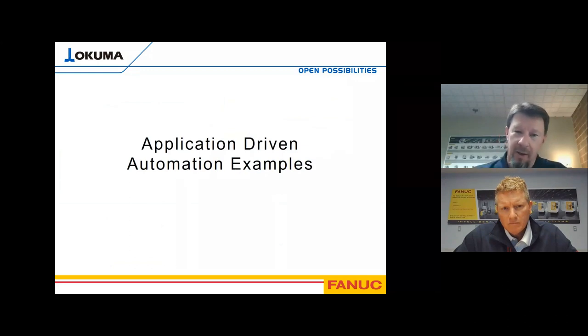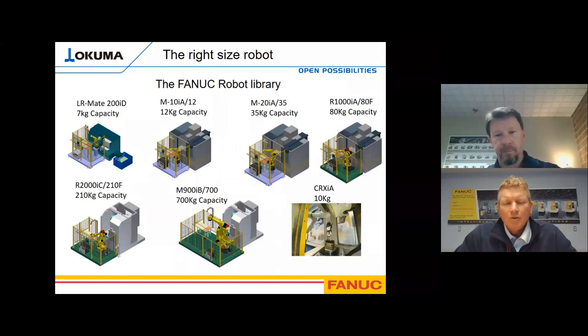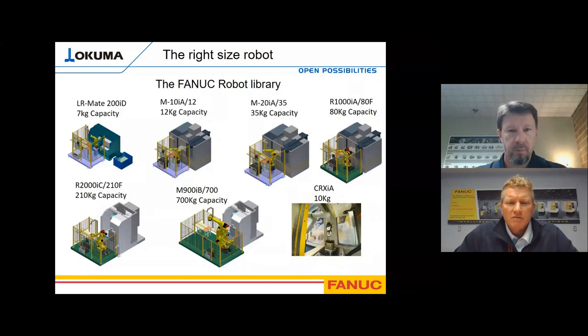So John, I've been talking a lot. Let me turn this over to you a little bit and let's get a little more granular on some specific types of automation. One thing that's beautiful about working with companies like Fanuc and Okuma is we have the right machine for the right application. We're not trying to force fit any of our products into your factory or into your process that aren't fit specifically for that application. So from the Fanuc robot perspective, we have a library of products.